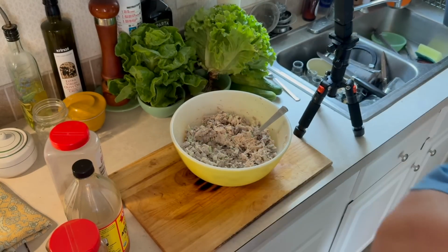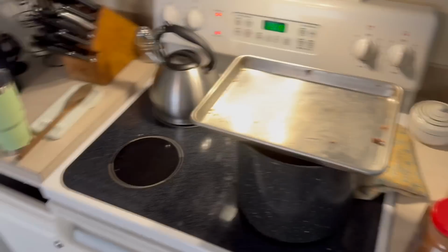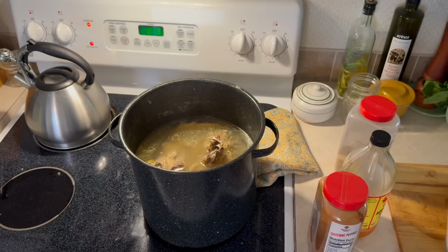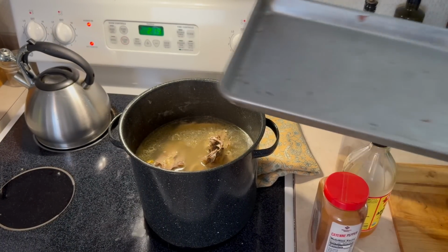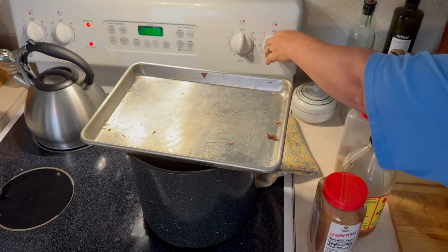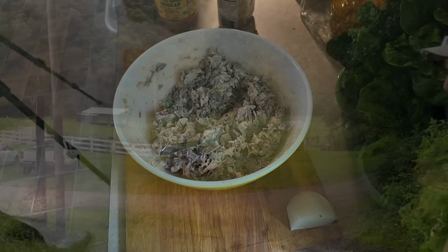And then over here is my chicken broth. Here's my chicken broth. It's coming back up to temperature, and we're going to let that steep the rest of the day. It's 20 minutes after 2 now. It'll probably be 9 or 10 o'clock tonight before I take that off the stove. So that's how we do our chicken salad here.